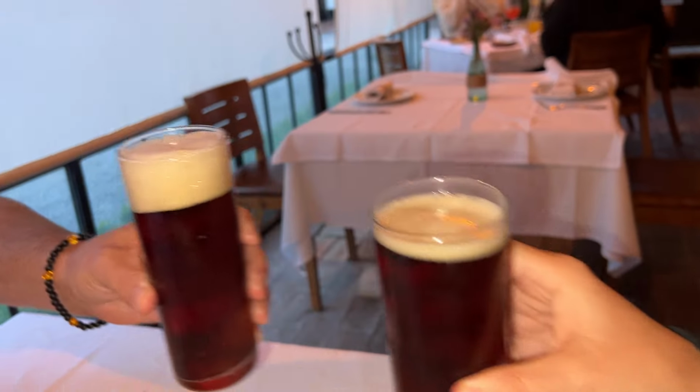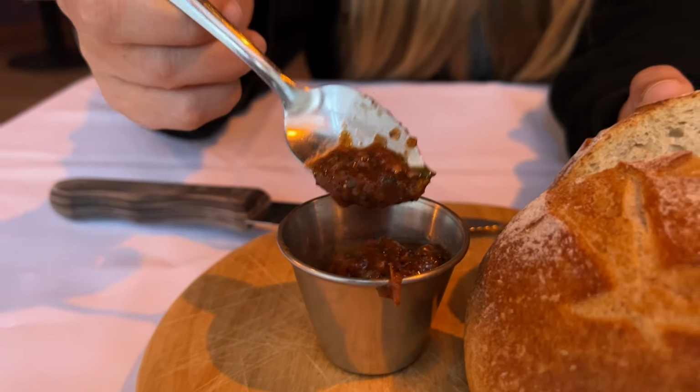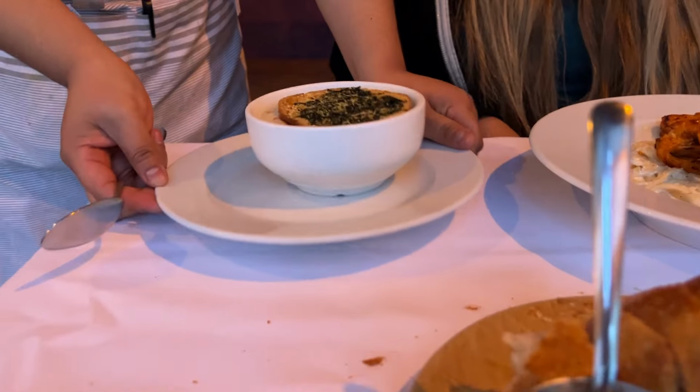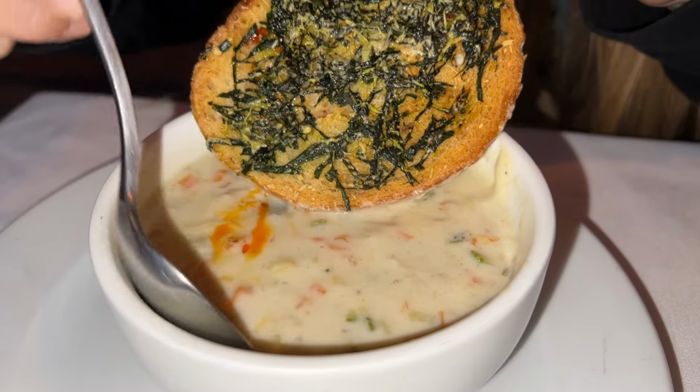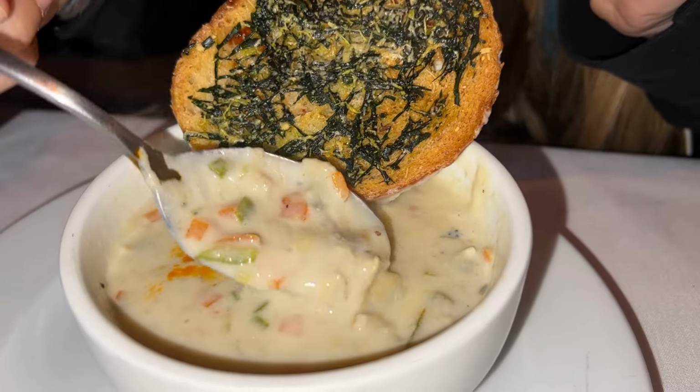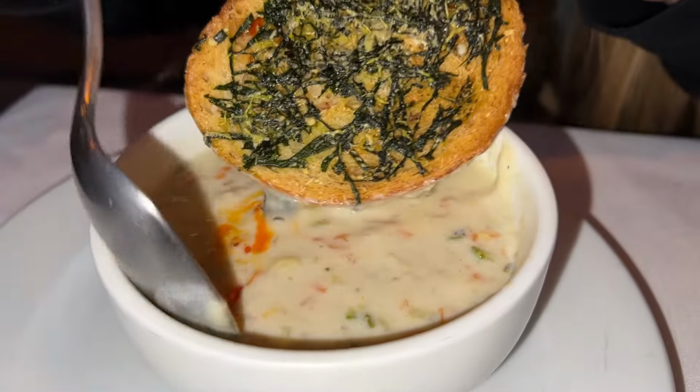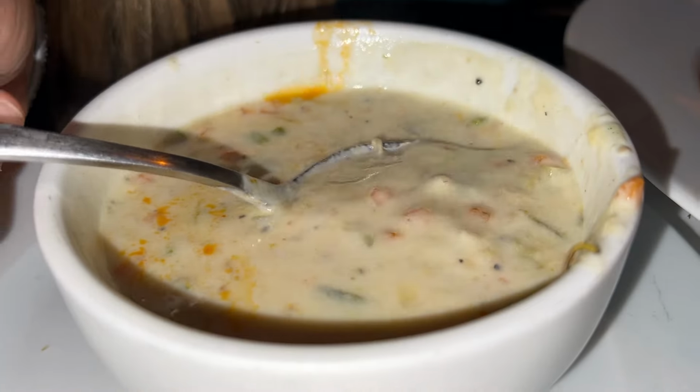It's good. I like being fancy. Looks like roasted salsa, yeah? Yeah. And a little bread and salsa to start your day. Oh, it looks great. This soup is so good. It's piping hot. There's whole chunks of clam in there, and this bread on top is delicious. There's like a spinach and parmesan on top. The chunks of vegetables are so small, so they're so good.